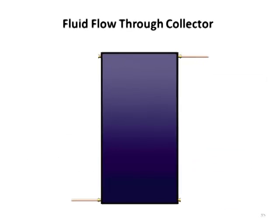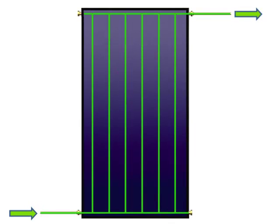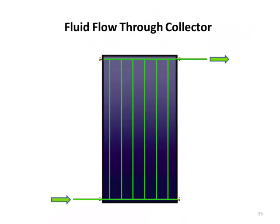Here's a quick animation that just shows the fluid flow through a flat plate collector. This is a harp design, or a header riser design. The fluid comes in from one corner, equally rises through all the riser tubes, and then heads out the other header corner. We always want to come in on one corner and out the opposite corner, so that we have equal flow and equal pressure through the whole collector. There are other collector designs that use a serpentine pattern, basically just a zigzagging back and forth tubing inside. But the harp design is the most common tubing configuration for flat plate collectors here in the United States.